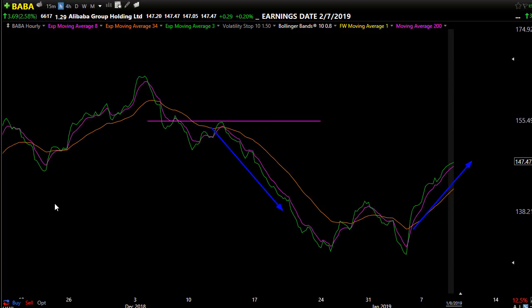Look how accurately it works. Cross above the 34, hold the 34, buyers step in right here. I can tell you, I could make money with just these three moving averages and never seeing a candle. When the stock breaks down and comes below and we start failing at these points, it works just as good for a short trade.